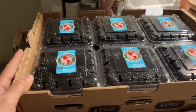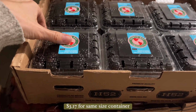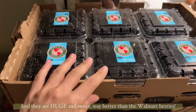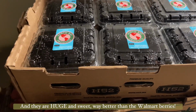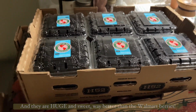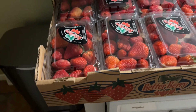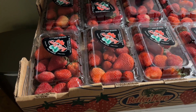And then for these, the blackberries, I'll look up the price and put those on the screen here too. They're somewhere between $3 and $4 for one container of these. And I got this whole flat, which is 12 of these, it looks like, for $12. So they were $1 a piece. And then this flat of strawberries was $5. $5 for 8 cartons of strawberries.